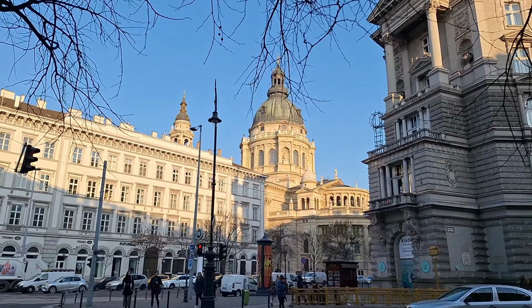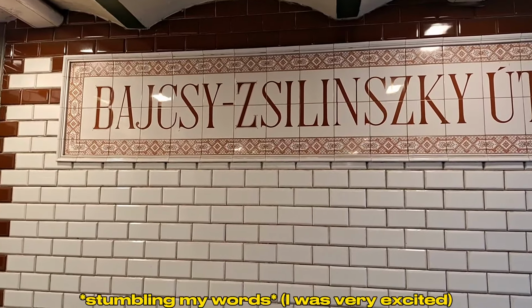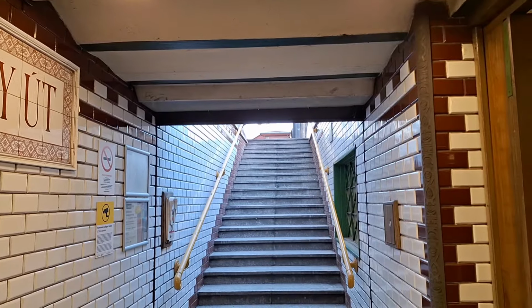And then while looking for an underpass to cross the street, I accidentally came across what I've been waiting for. The Budapest Metro M1 line. I just didn't know what this was. But this is the station. Because I was just walking and I saw the metro entrance and I was like, this is the M1 line. So we got down and I see the M1 line.